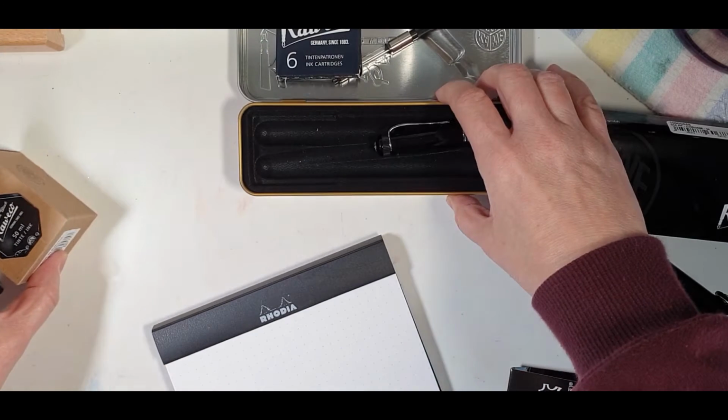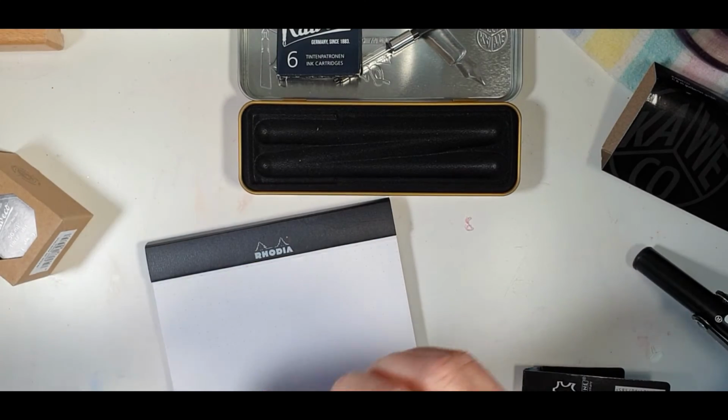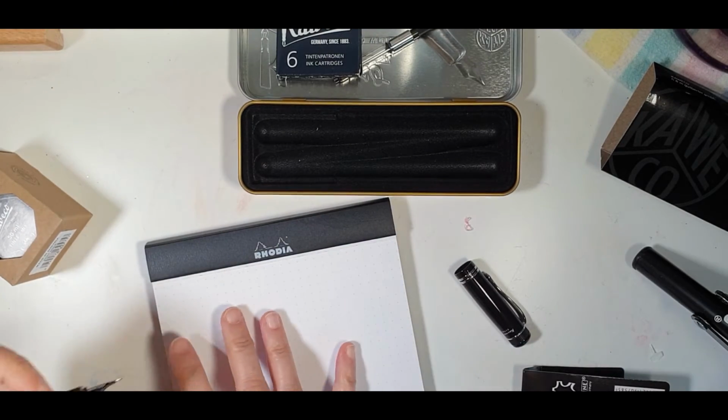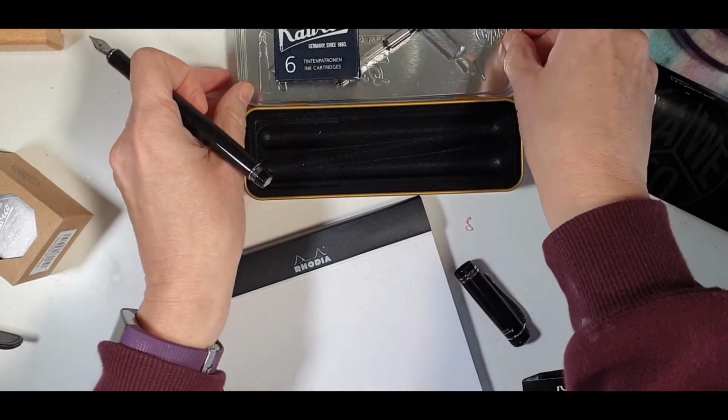How does it write? I'm a lefty, which is why it's not easy to find fountain pens that work for left-handers. I like Lamy because I have no problems writing with them.